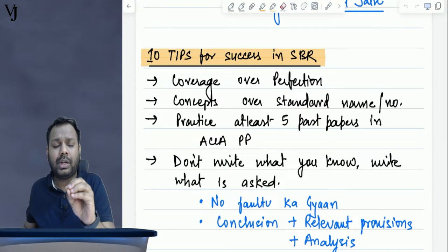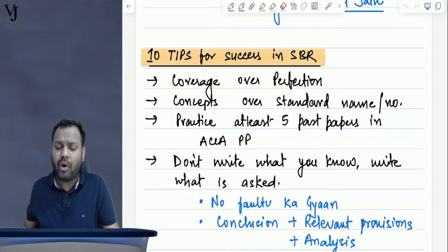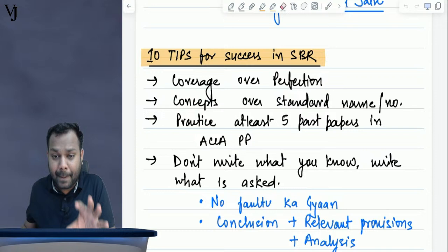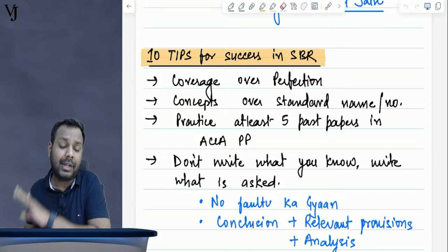They don't want your knowledge of name and number, which anyways you can see from the Google or see from the standards. They want how well you can apply the provisions of the standard to a given scenario. So focus on the applicability skills, application skills, rather than the mugging up the name and the numbers.